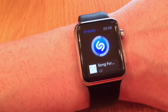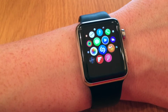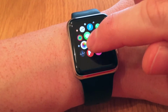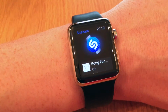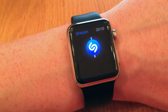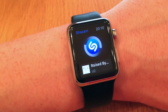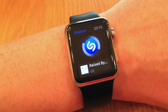Then Shazam is ready directly after you open the app. So now we have the auto option on. Turn on a song, open Shazam, and right away it starts listening to the song. And yes, it identified the song. So that's very quick, even on the Apple Watch.